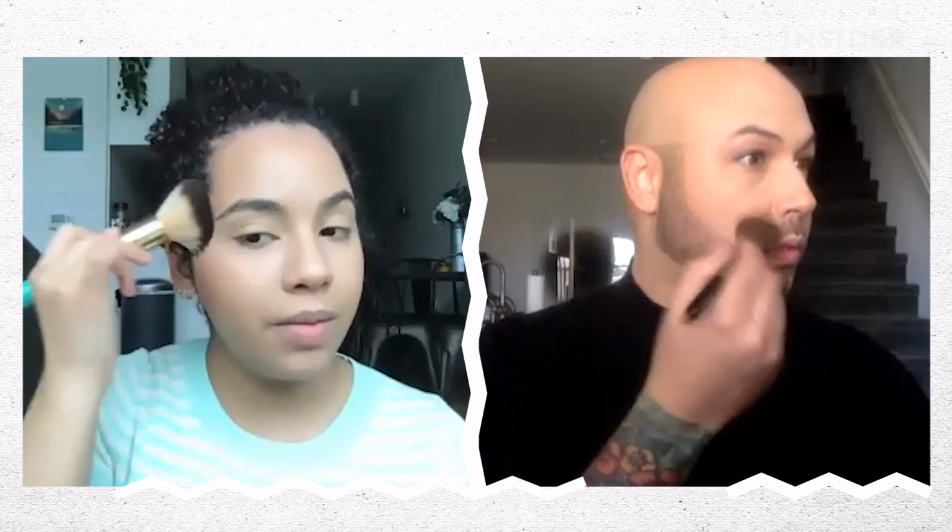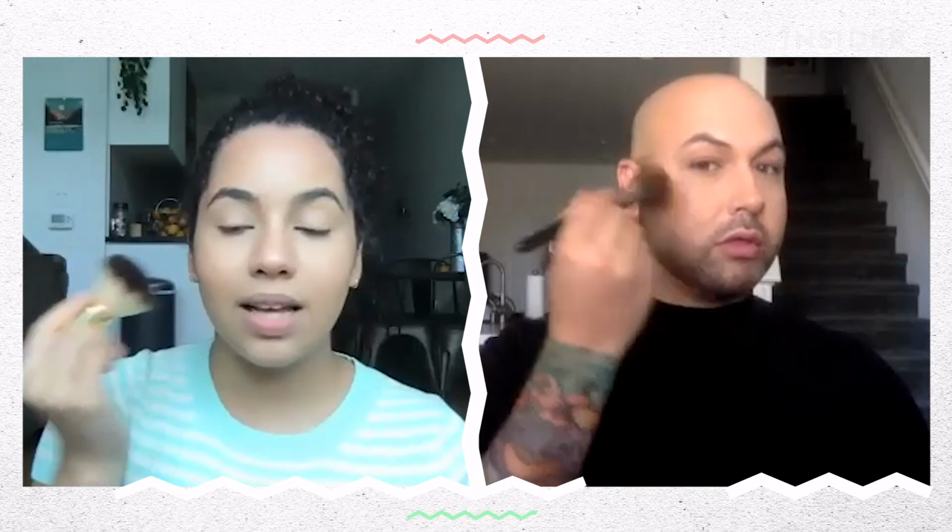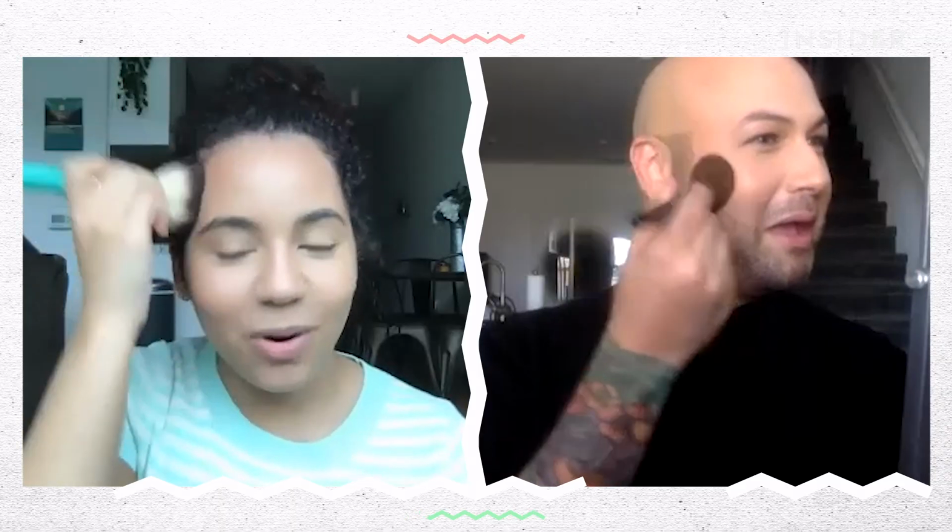I'm just gonna take a little bit of my bronzer on my fluffy brush. I feel like this is already making me look way less flat compared to before. So good. And it's giving your skin this nice, beautiful warmth. Whoa, I'm looking at my camera and I'm like, oh my God. I just lost 10 pounds. Quarantine 15, who? I know, right?